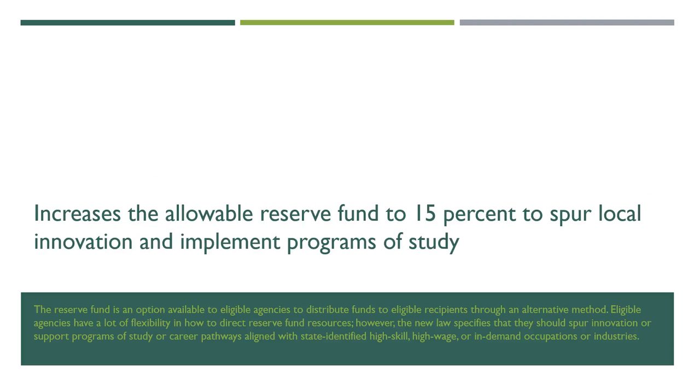It increases the allowable reserve fund to 15%, it was 10%, to spur local innovation and implement programs of study. That means it gives the states more flexibility to design some of their own programs. It specifies that they should still spur innovation or support programs of study or career pathways aligned with state-identified high skill, high wage, or in-demand occupations and industries. They can't just spend it on anything they want. It still has to tie into their state goals. But it does give some more flexibility there.